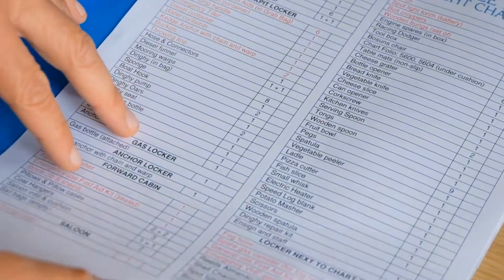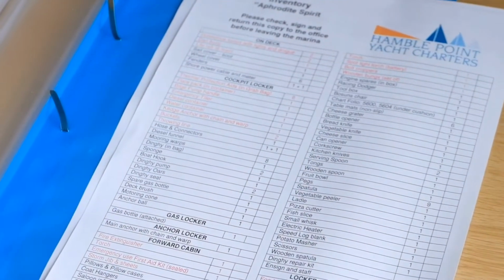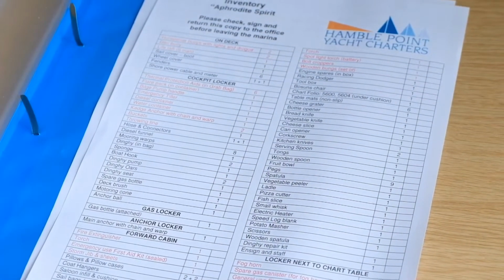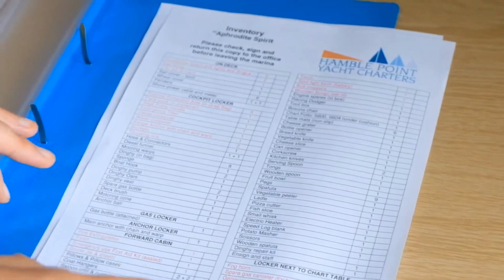Once you've been through this, and it does go on to 2 pages, ring the office and our fleet team will come down and talk you through from the pontoon anything else that you need to know.